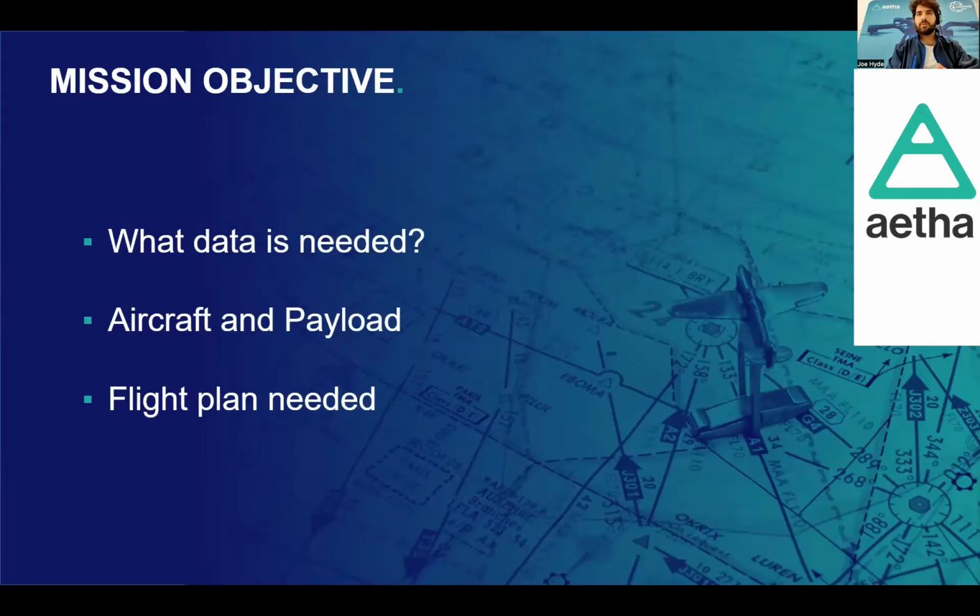Okay, so before we conduct a drone operation, there are some considerations to take into account. So first of all, what data is needed? Why are you flying it? Whether you're conducting a simple roof survey for visual analysis or conducting a detailed digital twin using photogrammetry, even using thermal analysis or an aerial LiDAR scan. This choice will impact all subsequent aspects of your operation.